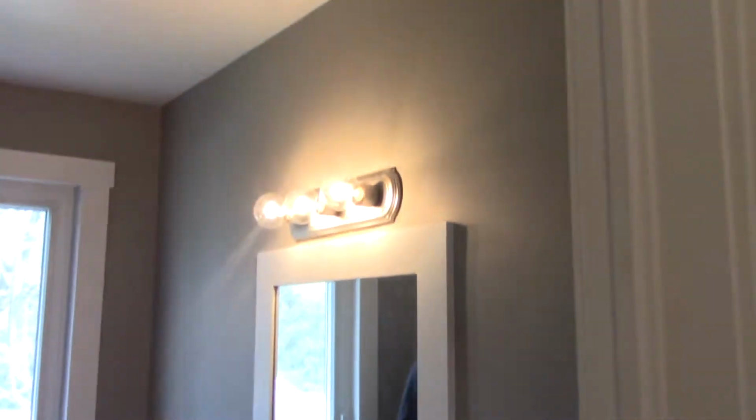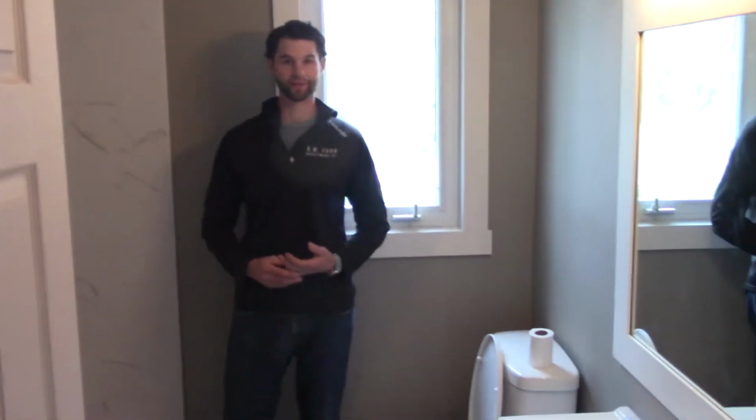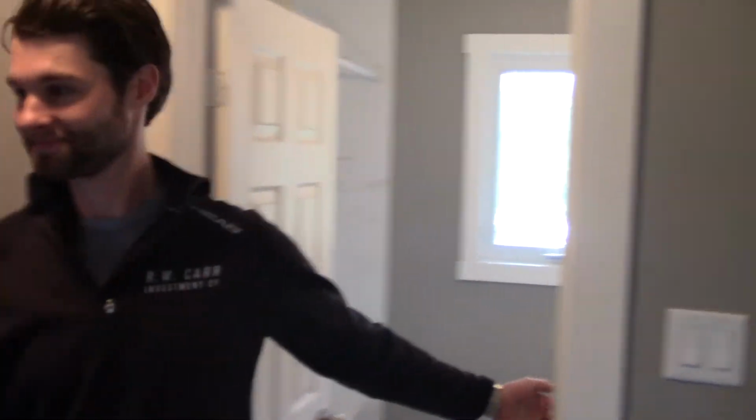Over here in the bathroom, again, all standard finishes. We use a lot of the same stuff in every property. Tile shower, hex floors. We trimmed out the mirror to make it look nice. It doesn't take that much more effort to make something look nice versus cheap, so might as well put in an extra little bit. I like the luxury finishes in there. It really looks like high-end work.